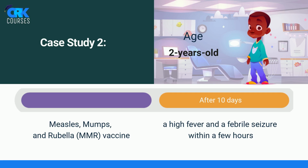The child was closely monitored and fortunately recovered fully without any neurological complications. This case highlights the importance of timely ADR reporting, as it helps healthcare authorities investigate severe AEFIs and take appropriate measures to ensure vaccine safety.